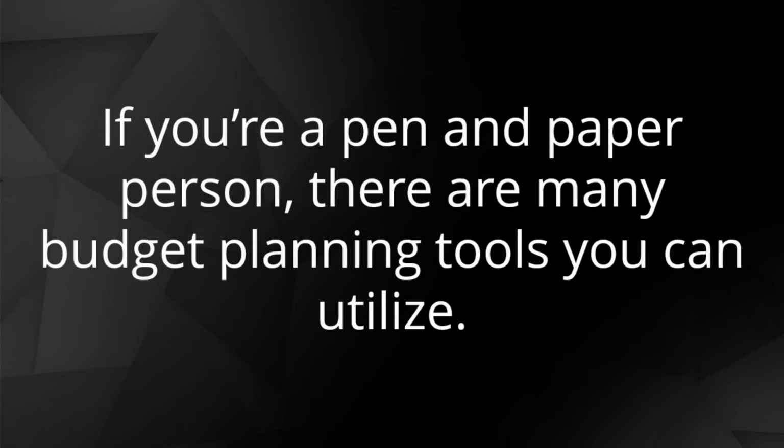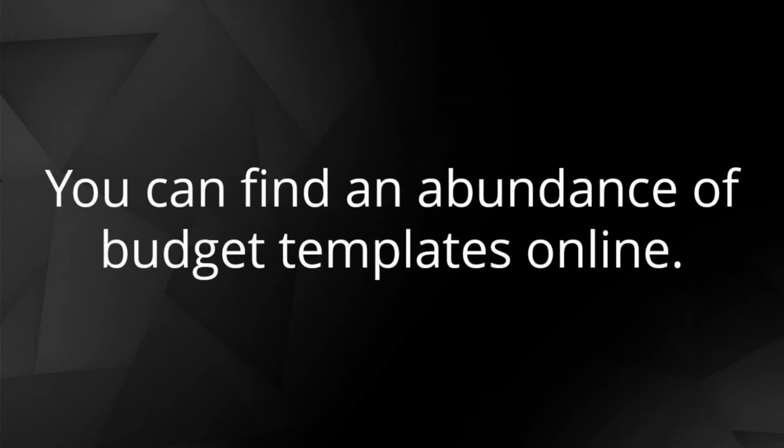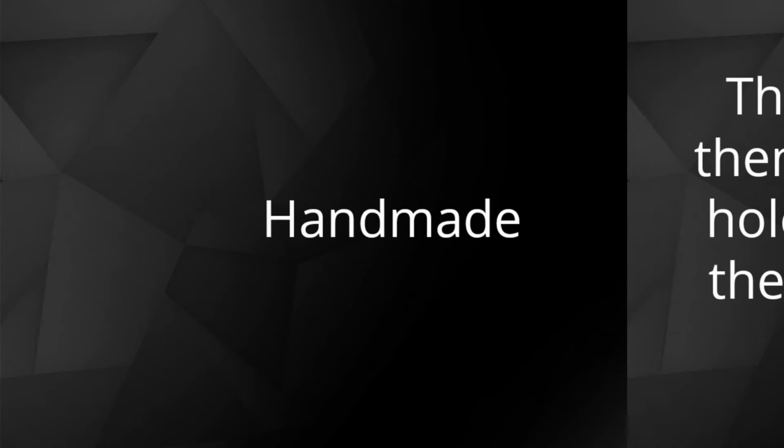Pen and paper options. If you're a pen and paper person, there are many budget planning tools you can utilize. They include, but are not limited to, templates. You can find an abundance of budget templates online. These templates are printable. This means you can print them out for the year, 3-hole punch them, and keep them in a handy 3-ring budget binder.